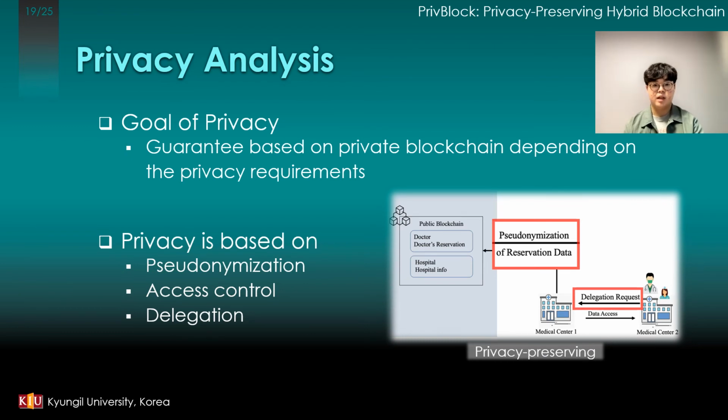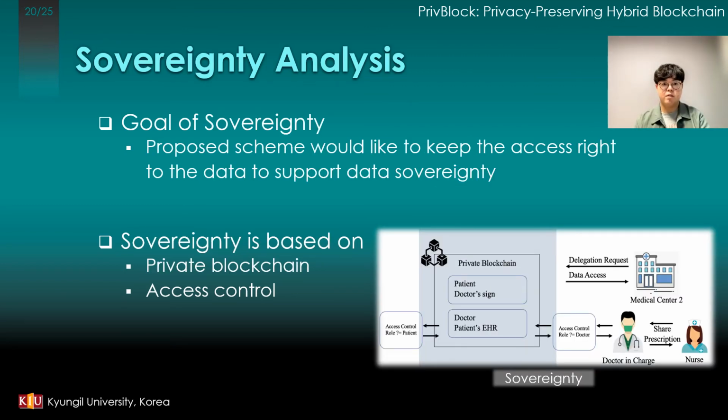Privacy preserving in PrivBlock could be achieved by pseudonymization, access control, and delegation. Figures show how to provide privacy preserving. Sovereignty is important for the healthcare services. PrivBlock keeps the medical data on private blockchain and uses access control to differentiate accessibility of data, depending on their role in the system. Figures show how to provide sovereignty of medical data in our system, PrivBlock.